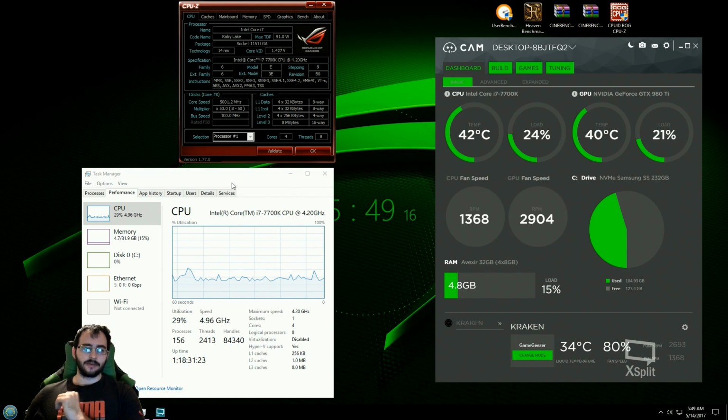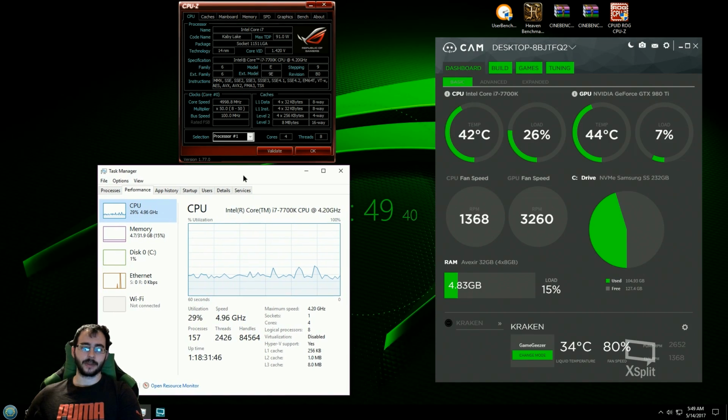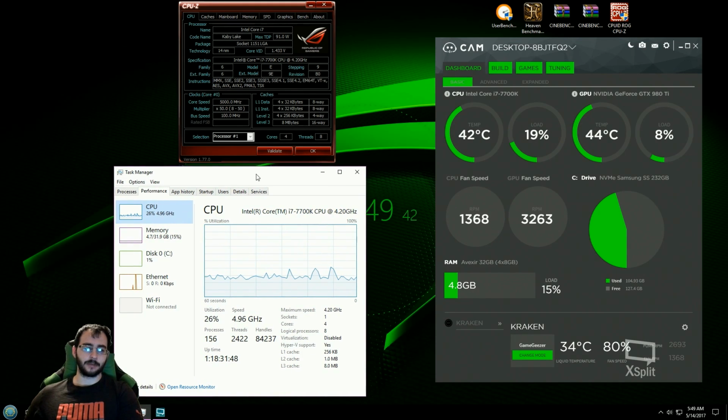Now, if you're thinking about getting a 7700K, I'm going to tell you right now that if you're not going to run an AIO with some kind of radiator, you're probably not going to be too happy with this chip. I have a pretty decent setup here, a good amount of fans, and this AIO set up this way, which is kind of extreme, and the chip does get very hot. I'm going to show you what I've got it clocked at right now, 5 gigahertz.